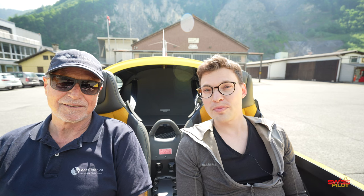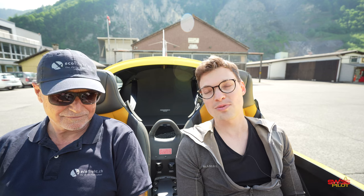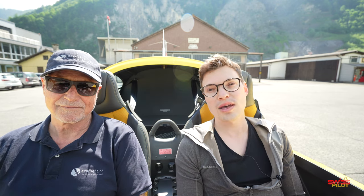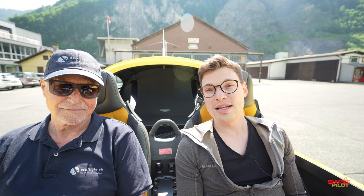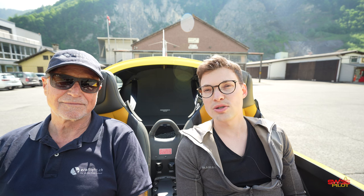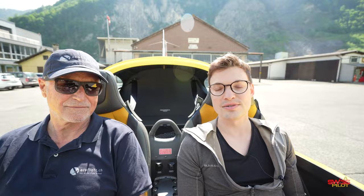The B23 has a cabin that is 130 centimeters wide, which is 51 inches. That's 30% more than what you get in a Cessna 172, and even 2.5 inches wider, or about 6 centimeters wider than what you get in a Cirrus. So it's actually incredibly spacious in here.